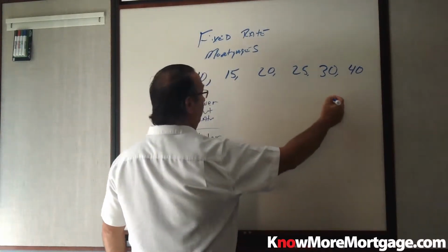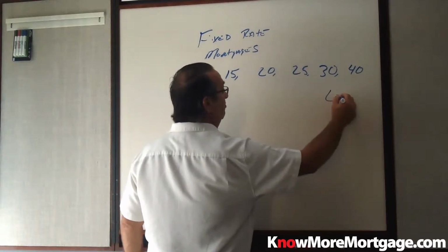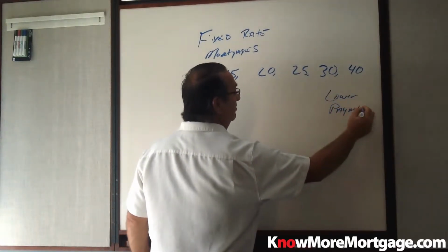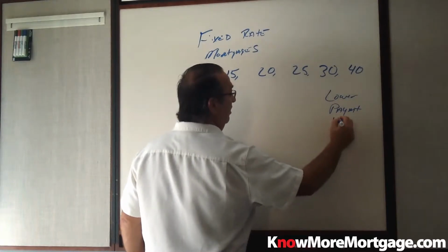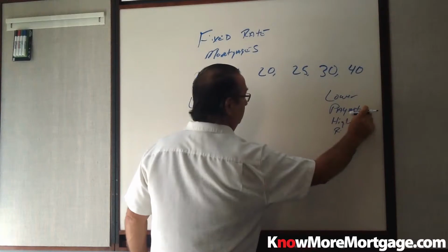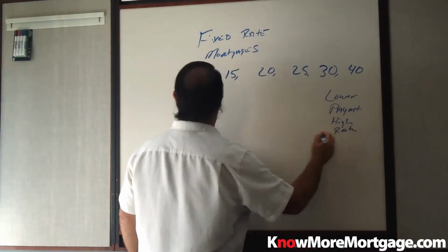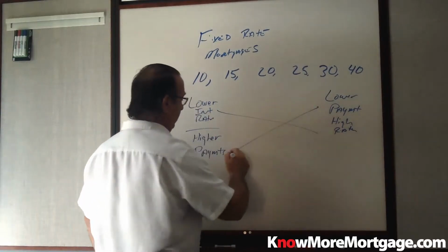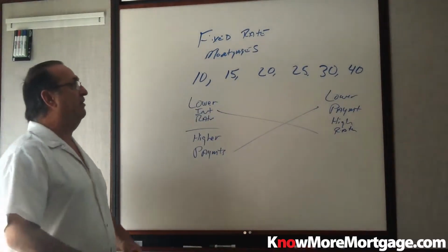Over here it's going to be the opposite. Lower payment at this end of the scale, lower payments, higher rates. Lower rates here, higher rates here. So you can see they cross over in that balance.